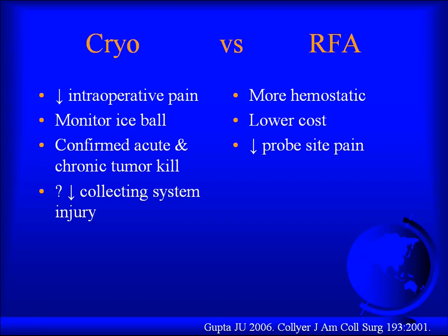It's quite tempting to compare cryo versus RFA, but there should be an understanding that both techniques are still in evolution. It's thought that cryo has decreased intraoperative pain, and the advantage of cryo is that you can monitor the ice ball intraoperatively. Investigators think that there may be a more consistent ablation effect from cryo compared to RFA, and there may be less collecting system injury with cryo. However, RFA may be more hemostatic, it's lower cost, and there's decreased probe site pain.